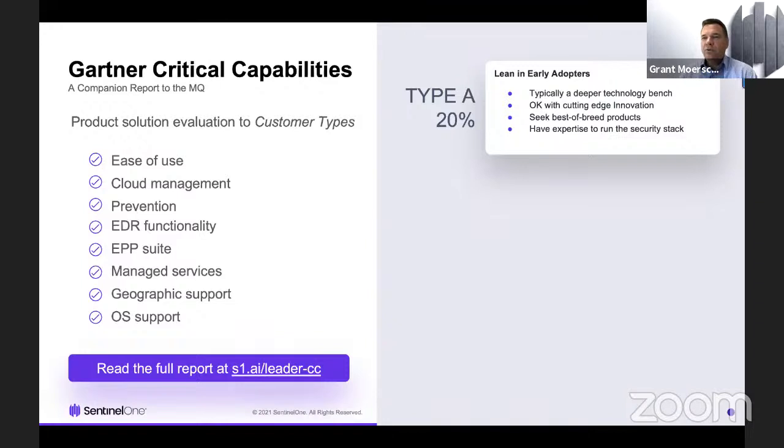These are the organizations that may have a deeper technology bench of people. These folks tend to be a little bit more lean forward. We're going to go ahead and try products that are maybe new or novel in some way. A lot of the time it's because they have the time and expertise to do a little bit of experimentation and see what's new and how well it works for them in their environment.